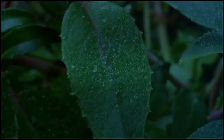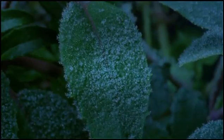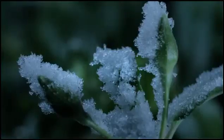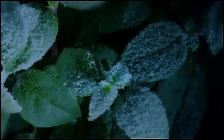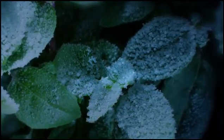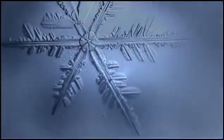Just like our fire hydrant and phone box, these leaves have cooled below freezing. The difference is, frost grows without falling as a liquid first. The ice crystals just magically appear, literally out of thin air. But when ice crystals grow in the air instead, then something even more magical happens. They become snow.